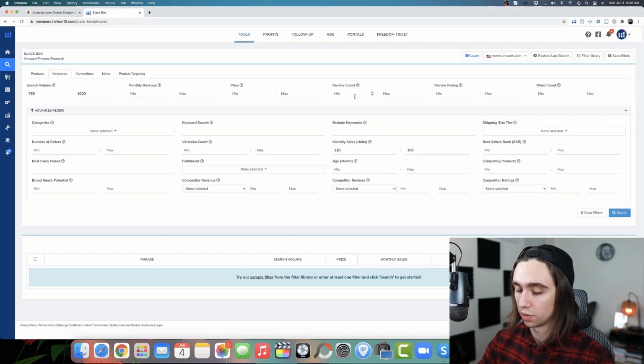And then maybe you want to go to review count. No less than maybe 20 average review count, that's just way too low. It's going to be unreliable or seasonal or patented, something like that. Then the review count maximum, maybe we'll go up to 128. Anywhere in that range, 100, 150, somewhere around there.